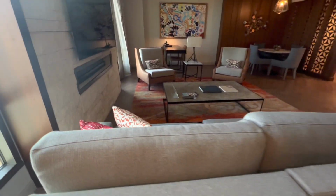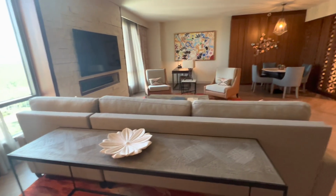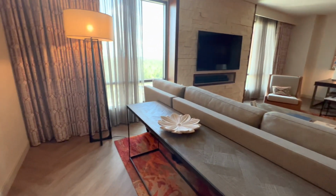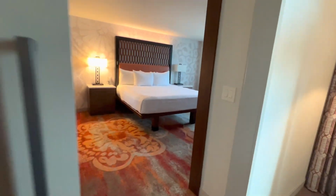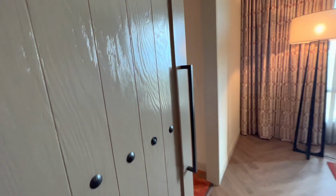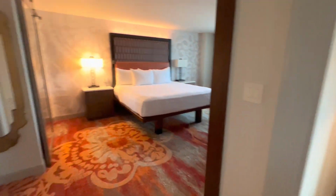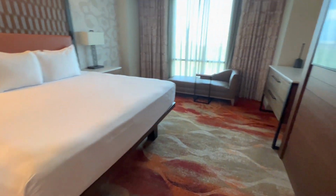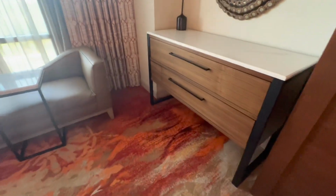And as we pan around the room, you can see that it's very, very spacious. Sorry about that. And the decor in here is really nice, really fitting for the tower. Lots of nods to Salvador Dali here. Here, you can close off the bedroom area with this sliding door, these barn-style doors that are so popular in hotel rooms now. And as we go into the bedroom area, there's another TV in the bedroom area.